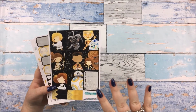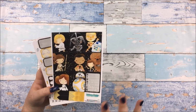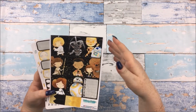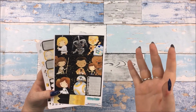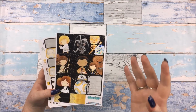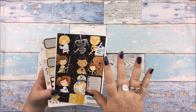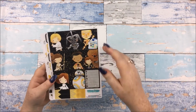kit because Star Wars The Last Jedi comes out the day after my birthday. My birthday's on the 13th of December and this comes out on the 14th. So instead of decorating the week with a birthday kit, it will be decorated with Star Wars, because in all honesty, I'm more excited for The Last Jedi than I am for my own birthday, and I am obviously going for my birthday as well, so yes.